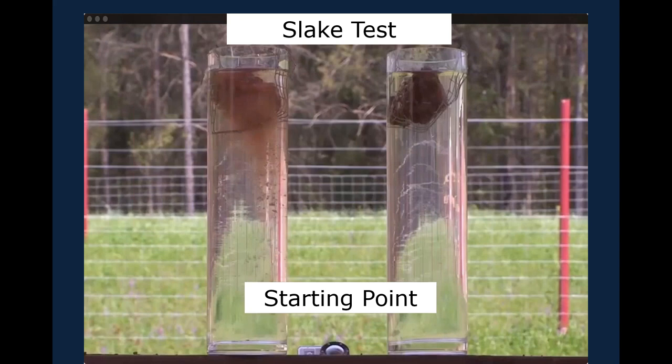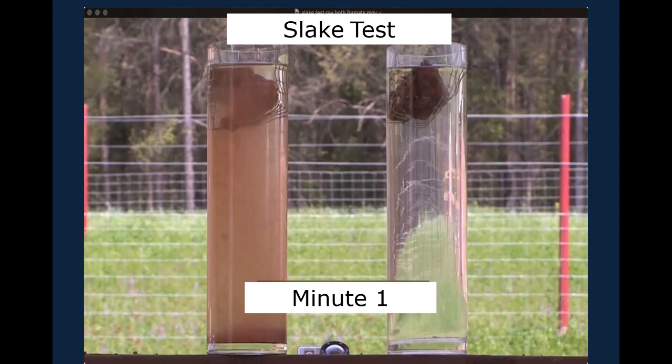And so as an example, I always try to do a demonstration at meetings that I do, and so I've got some pictures for you guys here today. And this is just a slake test. It's two aggregates or clods of soil in a cylinder with a screen wire in it. And as you can see here, they've both been set in these cylinders. And one is starting to, and the term is called slaking, it's starting to dissolve. It's starting to fall away. You know, here it is a minute later. The one on the right is pretty much just sitting there. Water is still soaking into it, but nothing's happening to it.